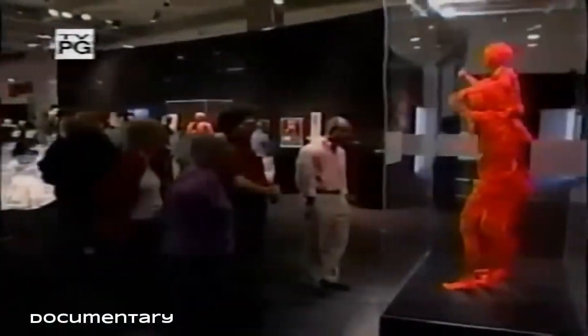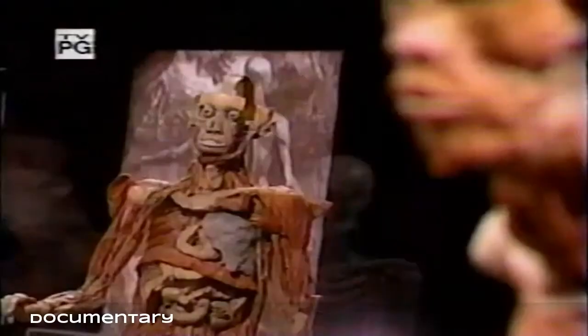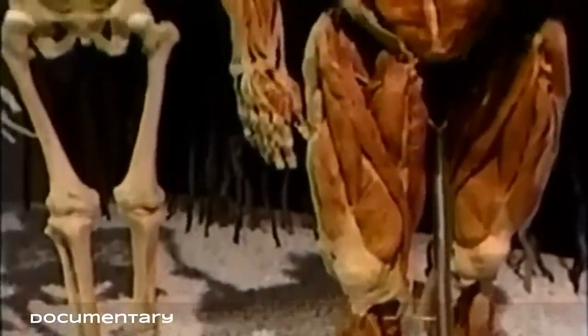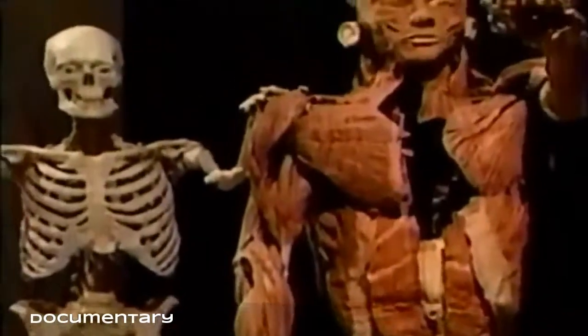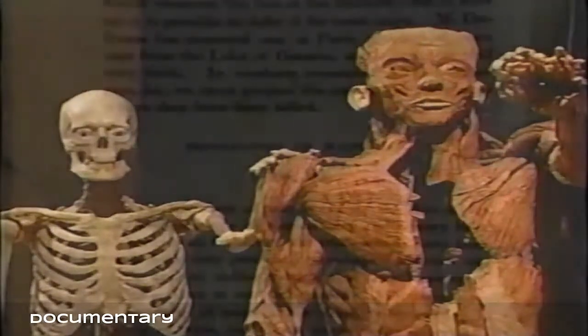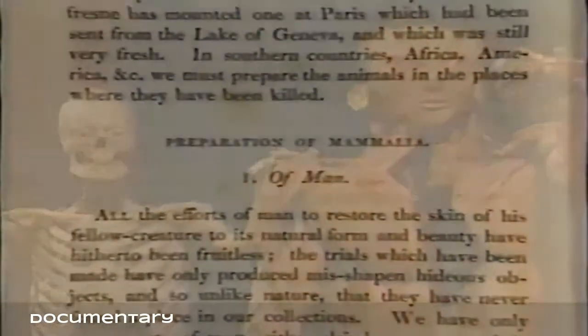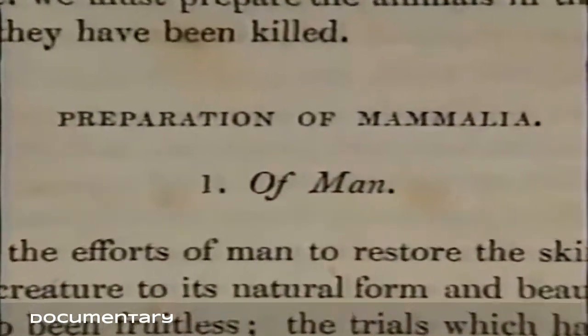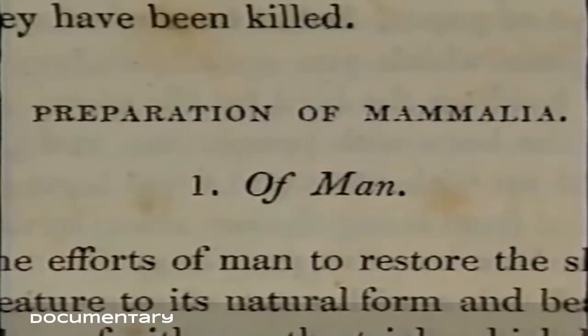The exhibit is called Body Worlds, and it has been breaking attendance records in Asia, Europe, and now the United States. The posed bodies are human, a fascination that some taxidermists have had for centuries. The 19th century French taxidermist Louis Dufresne wrote about how to do it, which suggests that at one time or another he experimented with taxidermy on humans. He describes how the human body is not at all conducive to taxidermic technology.